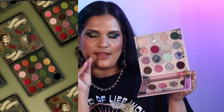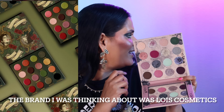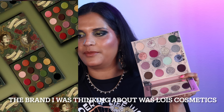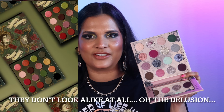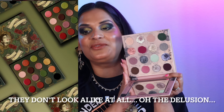It's so beautiful. It reminds me of this palette. Oh my gosh, I can't remember the brand right now, but I feel like I decluttered it. It was from a different brand in the UK, and they only did 2 palettes, and I don't think they ever did anything after that. Oh, I'm totally blanking. Anyway, this is really cute.